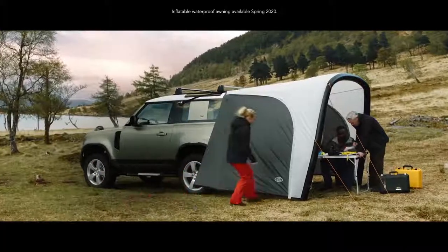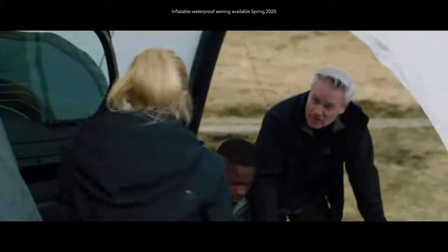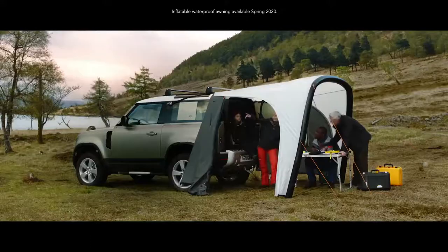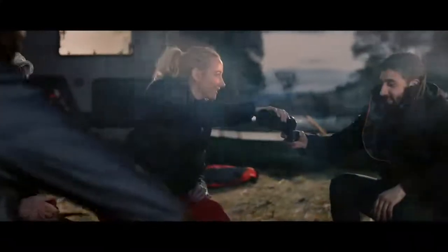The inflatable waterproof awning has the flexibility to fit either to the side or rear of the vehicle and can be quickly deployed, leaving you more time to take in the view. So get out there and live the life you've always wanted.